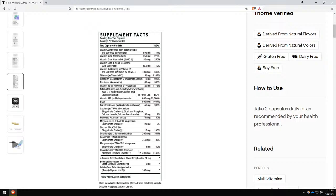Your minerals are chelated. They're chelated to bisglycinate, which is one of the most absorbable forms of minerals. And then they use L-selenomethionine, which is the selenium L-isomer bonded to the amino acid methionine. So it's a very highly absorbable form of selenium.